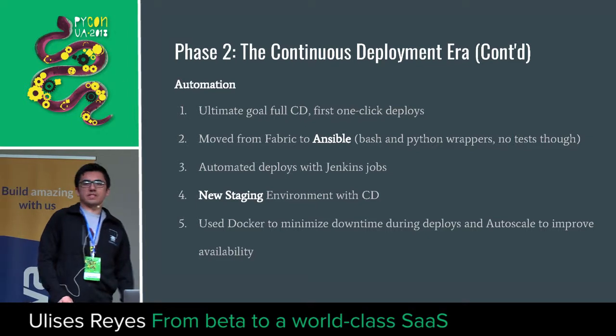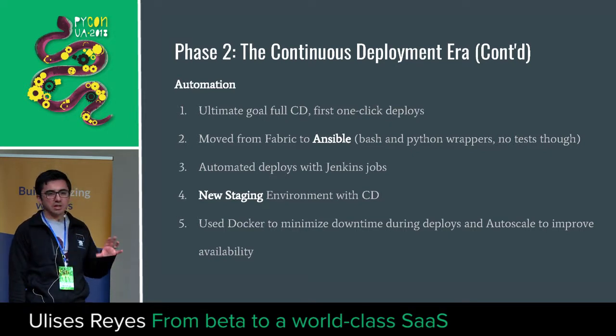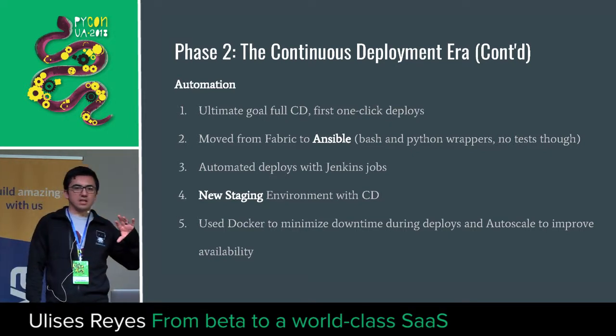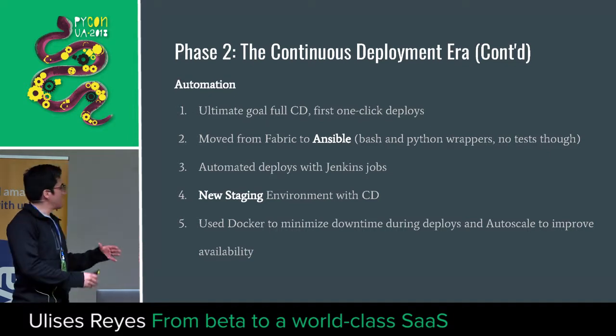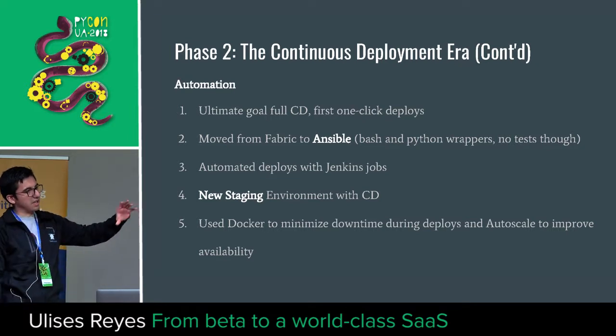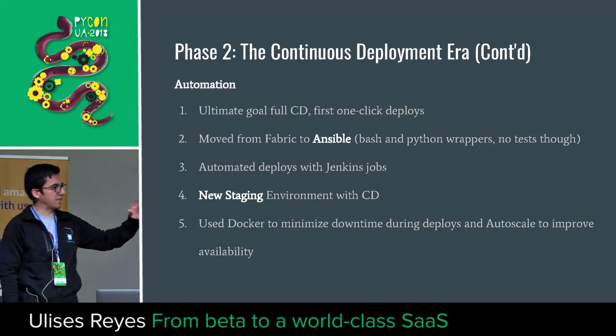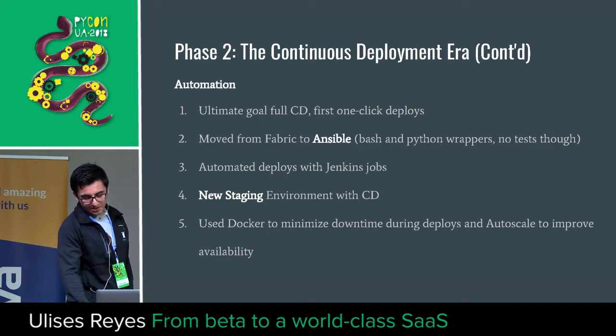At this point, we started playing around with Docker in our deployment because we wanted to minimize the downtime of the deploy. When you're using Docker, you restart a container very quickly. So the idea here is, if we're deploying in place to the same environment, can we do it fast? Can we restart containers and probably nobody notices that it happened, or so we thought.